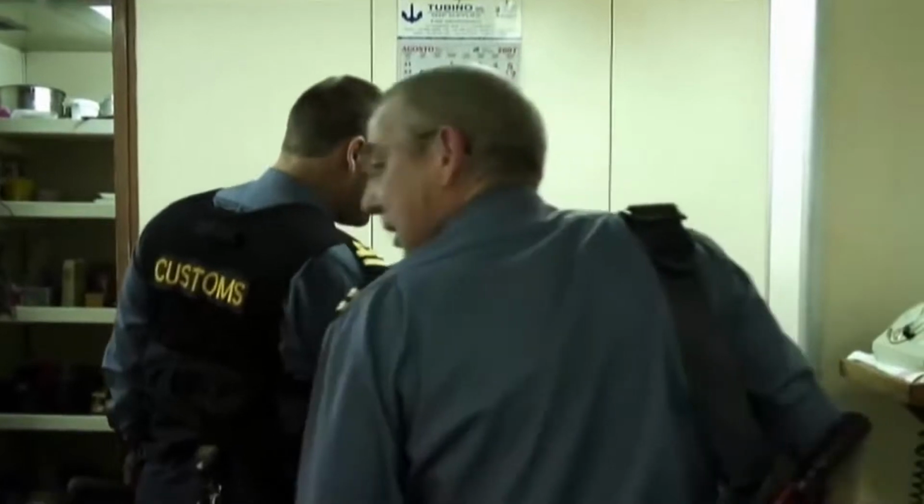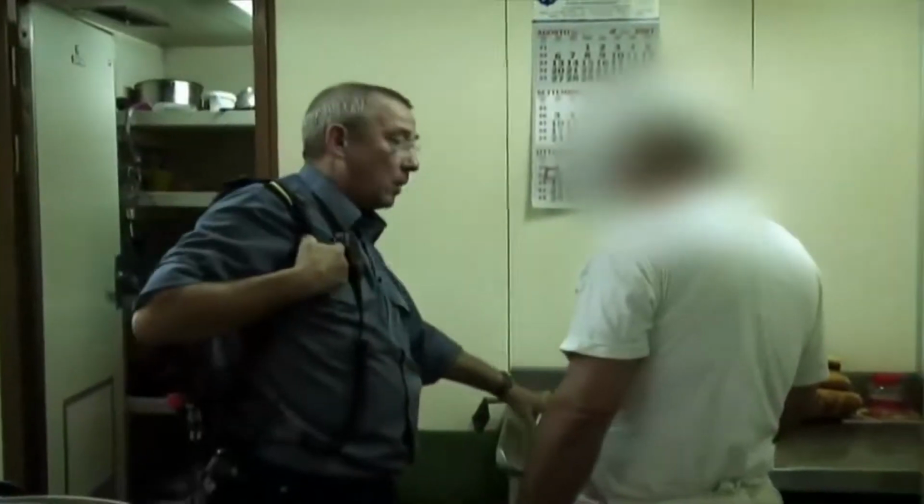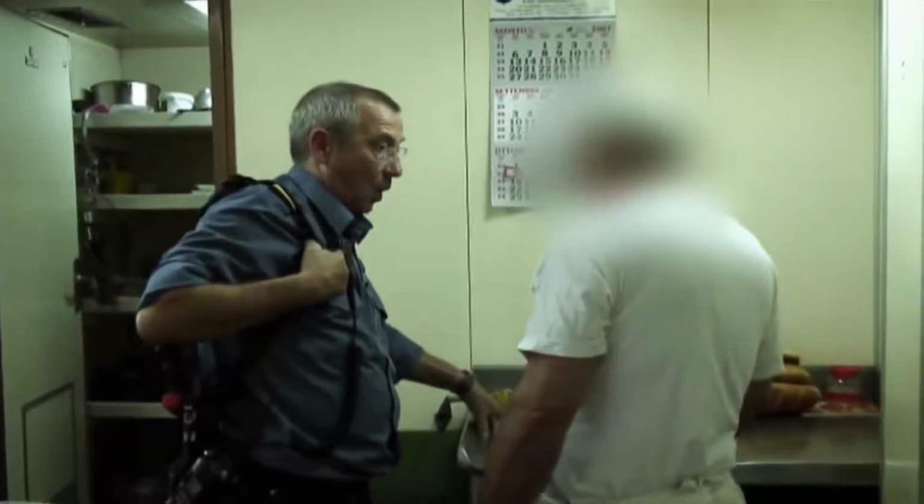Just open. There's 100. Have you got any more cigarettes hidden? You put on the phone 200. There's 300. Got any more? No, 4 packets. I'm cabin smoke, garden smoke. Good. Have you hidden any more cigarettes in the galley? Yes. Where have you put them?